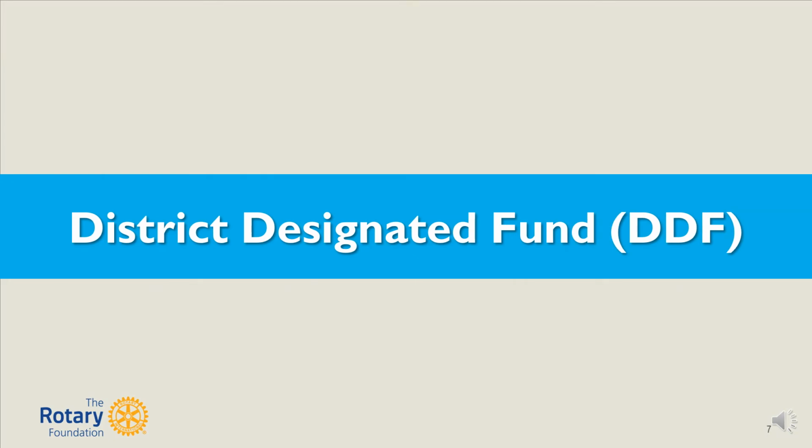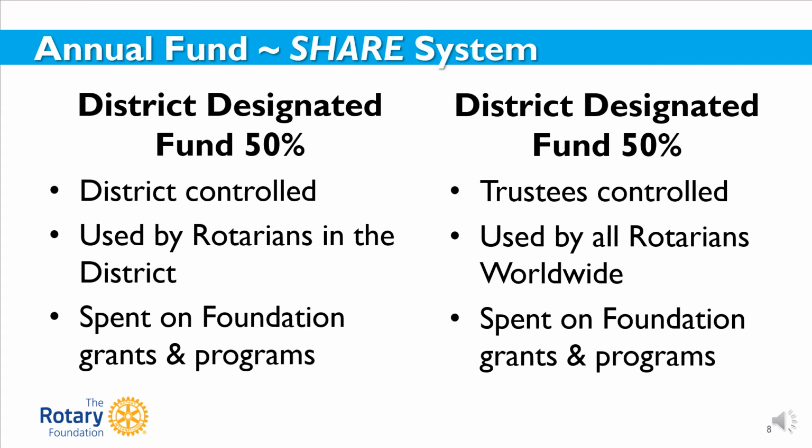Let's spend a few minutes talking about District Designated Funds, or DDF. When you contribute to the annual fund, 50% of your gift comes directly back to the district. Say you make a gift of $500 to the annual fund. For 3 years, your contribution is invested. During that time, the investment earnings have been historically used to pay for the administrative and operating expenses of the Rotary Foundation. At the end of the 3 years, the principal is made available for the funding of Rotary projects. 50% of the contribution, or $250, comes back to the district through District Designated Funds, or DDF.